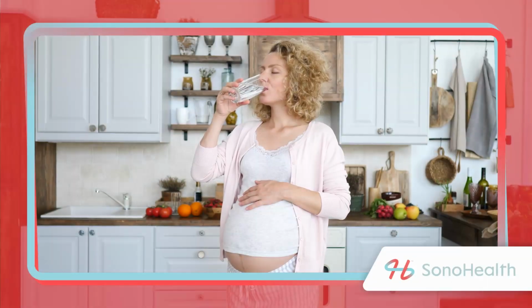If you have any pain or a burning sensation while you pee, it could be a urinary infection and you could need treatment. This is a reason to call your doctor. Drink plenty of water to reduce the pain and don't take any medication without asking first.